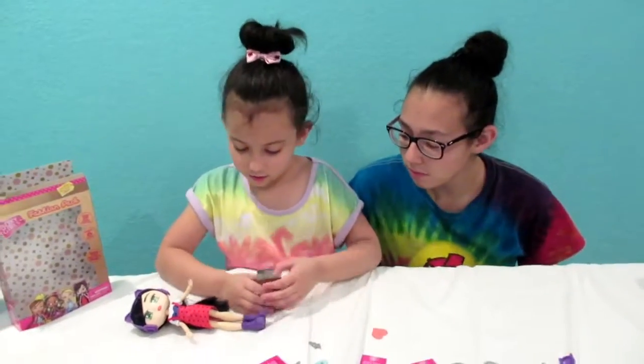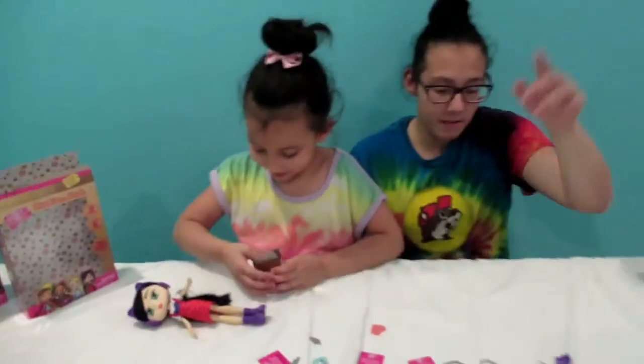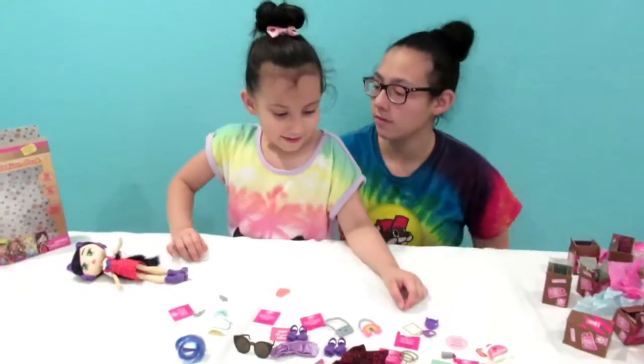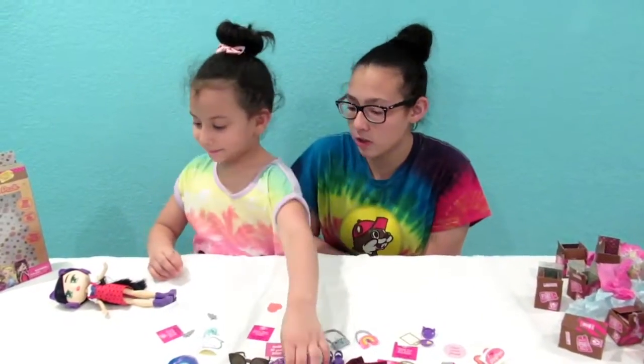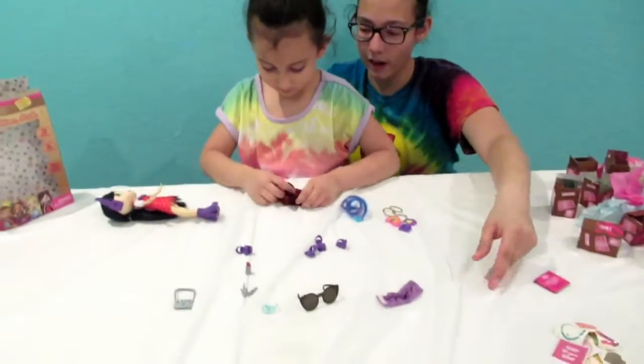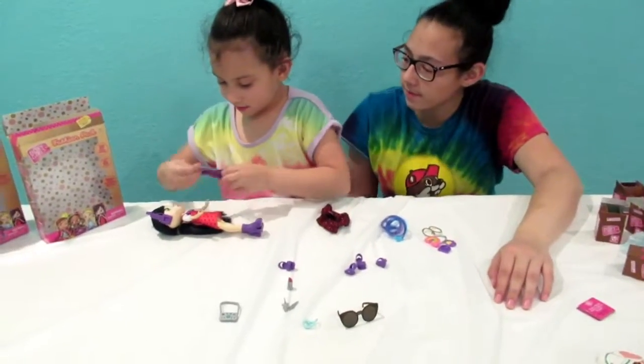Okay, time to go. Oh, wait, is she wearing stuff? Yeah. Oh, she's already wearing shoes. Okay, so now that we have everything, we can go over everything and then we can put her in an outfit. How's that sound, Brianna? Wanna dress her up in something? Yeah. Okay, so this is all the stuff that we got. And so yeah, we're gonna go ahead and see what she looks like in these.